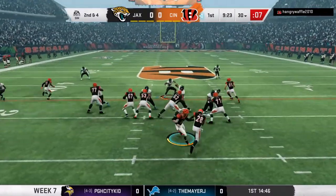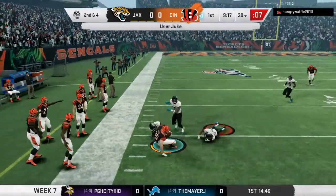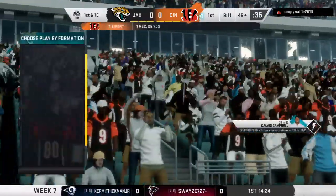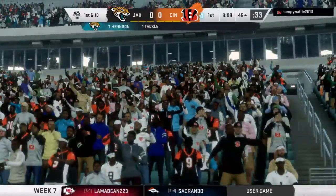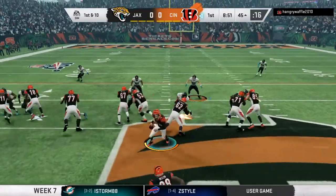Off the play fake to Mixon. This is Dalton, brought in here by Tyler Eifert. And he's taken down right at the 45-yard line. And he's going to have another first down as the tackle's made at the Jaguars' 45-yard line. So in Jacksonville territory now. Here's a 1st and 10 at the 45-yard line.